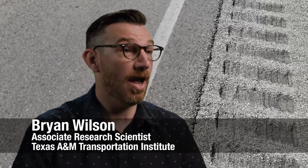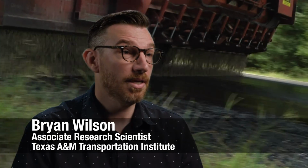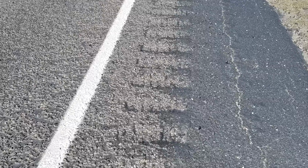So rumble strips are a very common, low-cost, effective measure for reducing crashes. The problem is that we do seal coats to maintain these roadways, especially rural roadways, all the time. And when you put a seal coat down, you're going from one edge of the pavement to the other, and you're going to cover up the rumble strips. So over time, you're going to have less effective rumble strips just because you're doing pavement maintenance.